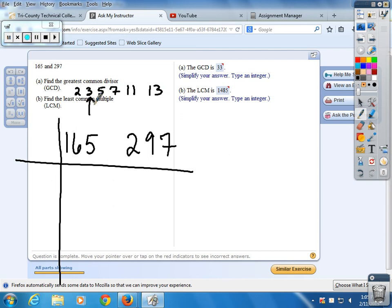Now you can learn your divisibility rules, or you can just look at that 5 and that 7 and say, well, 3 will go into 15 and 3 will go into 27, so let's try it. 3 will go into 16, how many times? 5 times, that leaves 1 remainder, 1 and 5, so 55. 3 will go into 29, 9 times, that'll leave 27, well look at there, ain't that nice?